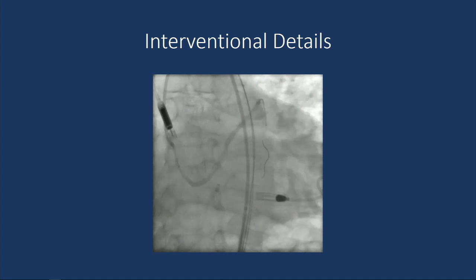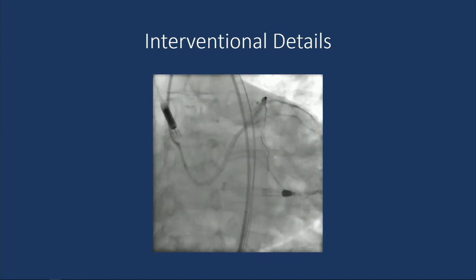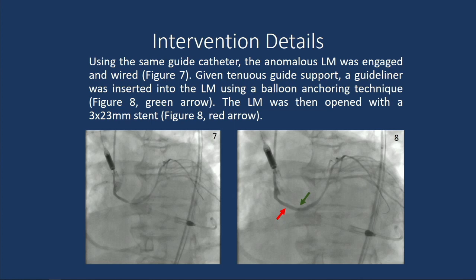And this was the final shot after the PCI was performed, and we'll go through the details of that in the next slide here. So we used the JR4 guide, and the anomalous left main was engaged and wired again with a separate BMW wire. We were having very tenuous guide support, and so there was a guide liner that was inserted into the left main using a balloon anchoring technique. And then the left main itself was opened with a Zions 3x23 stent.